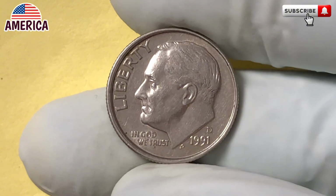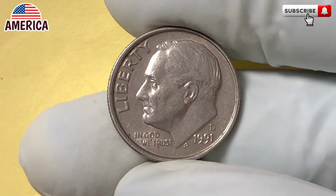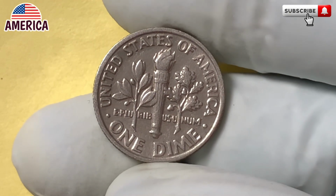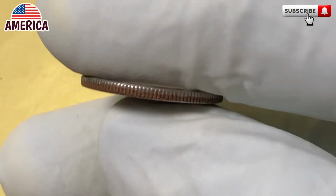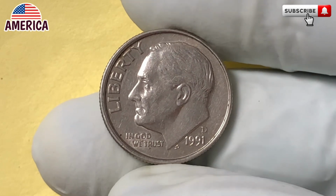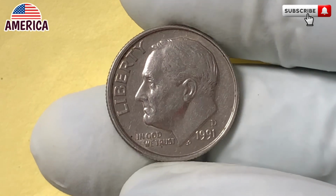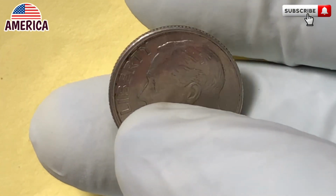Though not common in everyday circulation, the San Francisco Mint produced special proof coins with the S mint mark. These coins are struck with a higher level of detail and often have a mirror-like finish. Proof coins from the San Francisco Mint are particularly valuable to collectors, especially if they're in excellent condition. The mint mark gives us an important clue about where the coin was made, but there's another key factor to consider: the condition of the coin and whether it has any minting errors.